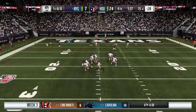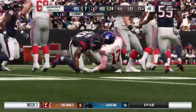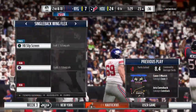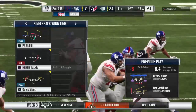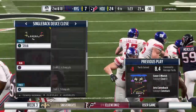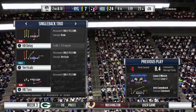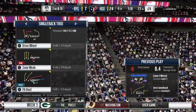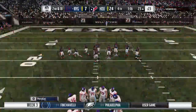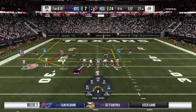From the red zone now, Lauletta. He's going to be sacked back at the 23-yard line. Jadeveon Clowney in there to pick up his second sack now of the afternoon. So that complicates things a bit here. 18 yards to go now on second down.